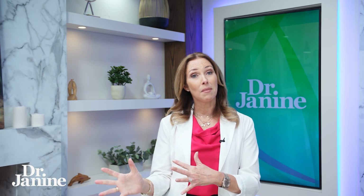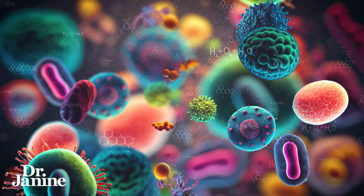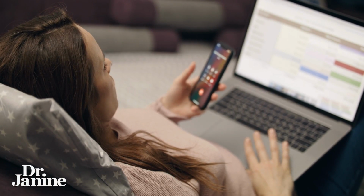We also know that those EMFs are correlated to our microbiome not being so healthy, especially if you're holding your cell phone near your abdomen. It actually disrupts that proper gut microbiome and leads to leaky gut syndrome.